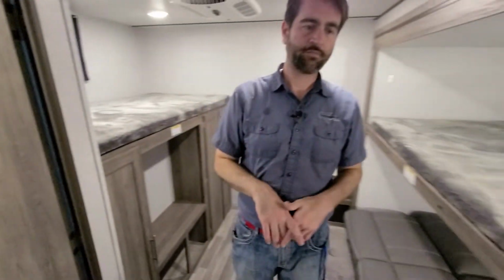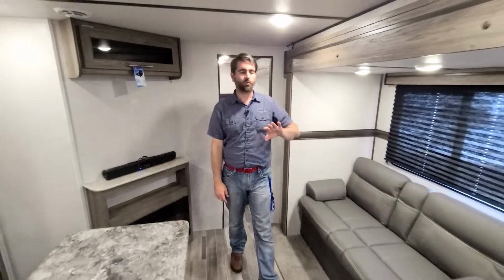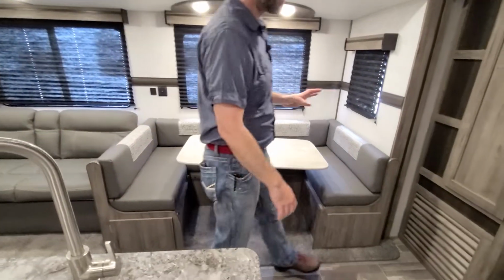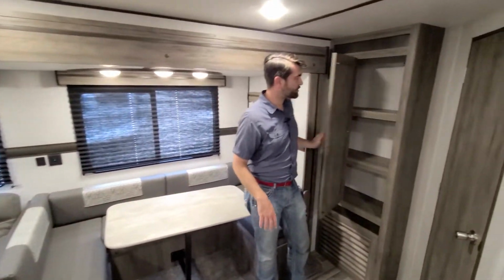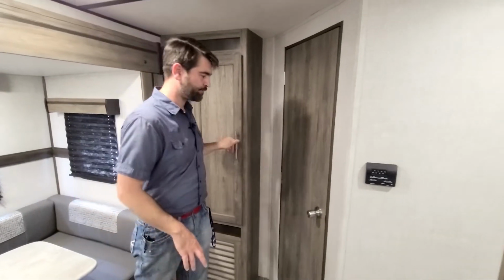Pushing forward, as we head up towards the front of the trailer, we pass the dinette on my left. This is a U-shaped dinette, and it will drop out to form yet another bed. They've given us more storage in this kind of awkward corner here, but they've made the most of it.